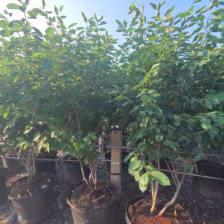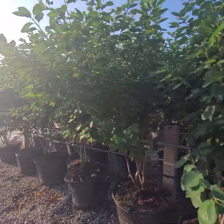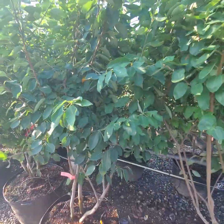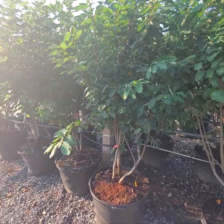And that is Amelanchier, one of our favorite native trees. This is a 25 gallon / 30 gallon available at retail for $322.50.